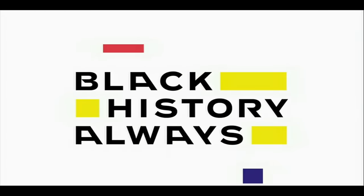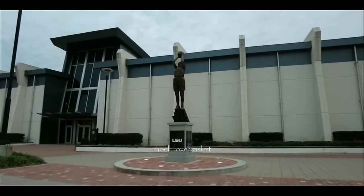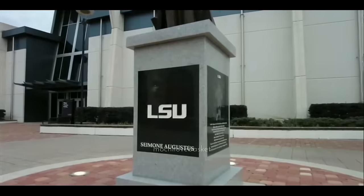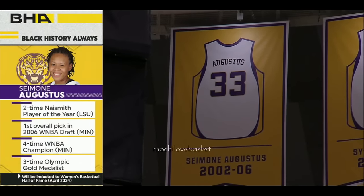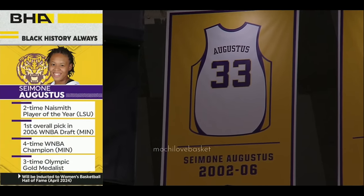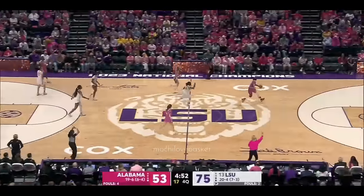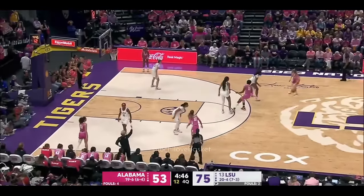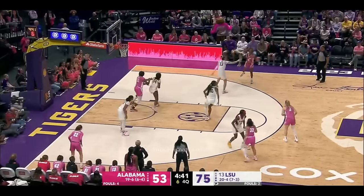Well, it is Black History Month, and we celebrate Black History always. Last year, this was so cool to see. Finally, Simone Augustus with her statue, the first female student athlete at LSU with a statue. This was something that was really important to Kim Mulkey when she took the job at LSU. And rightfully so. Simone Augustus, a 2-time National Player of the Year, went to the Final Four 3 times, and doing this all in her hometown. How cool is that? Great pride that Simone Augustus had in playing here at LSU. And talk about the sweetest, smoothest mid-range jump shot. Simone Augustus had that.